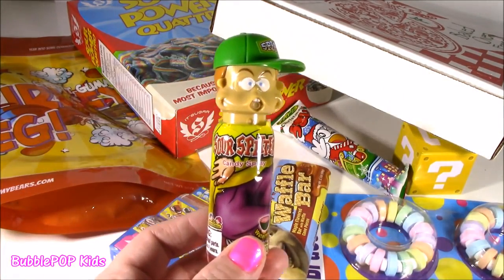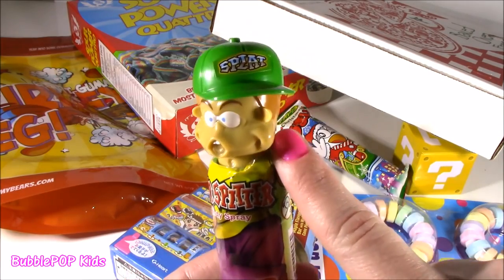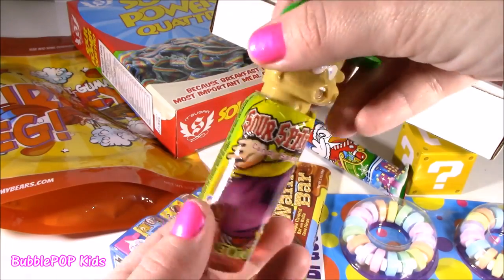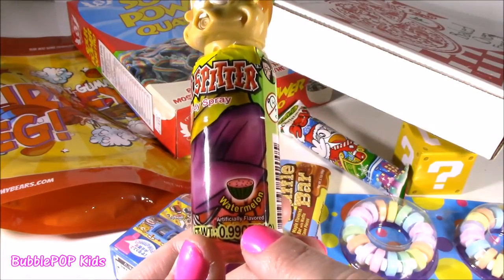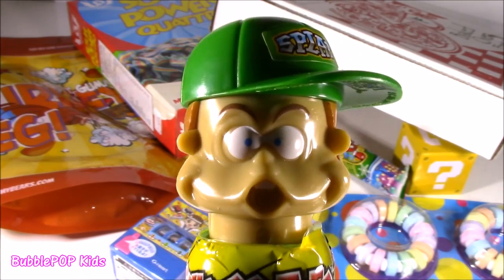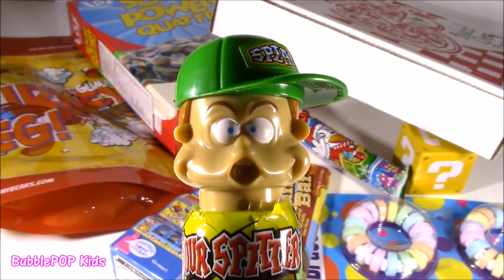Look at this thing. Sour spitter. Ew, he spits it out of his mouth. I love this little cap. Never seen one of these things before. Watermelon. I'm gonna spit at you, Bubble. Psst. My spit is watermelon.